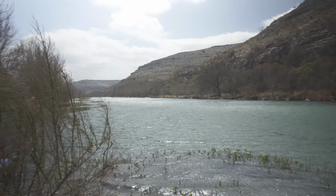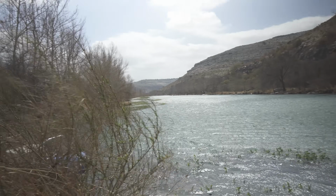And unfortunately, accuracy is probably the hardest thing to achieve with the fly rod. The wind's blowing, things are shifting, that line is slapping the water, it's not straightening out. There's all kinds of things that can go wrong and can kill your accuracy. So that is the thing that I encourage most people to work on most of the time, accuracy.